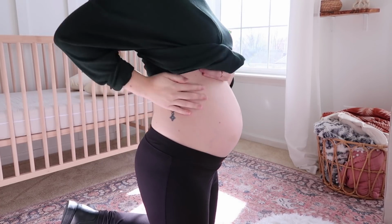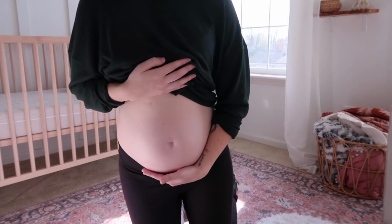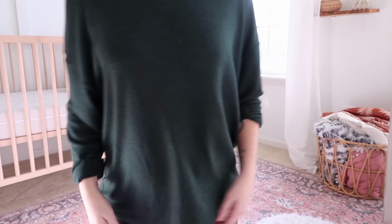Here's my belly. 26 weeks. It feels weird after these years of not sharing pregnancy related things to suddenly be showing my belly again in a video. I feel like nobody wants to see that, but anyway, that's her.